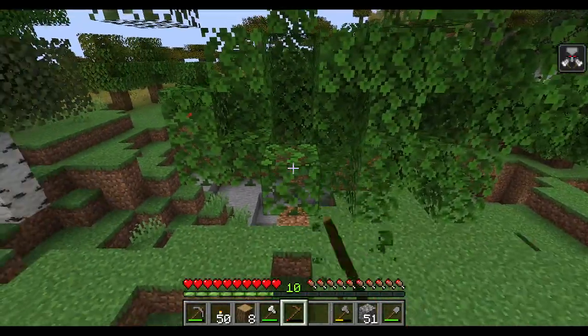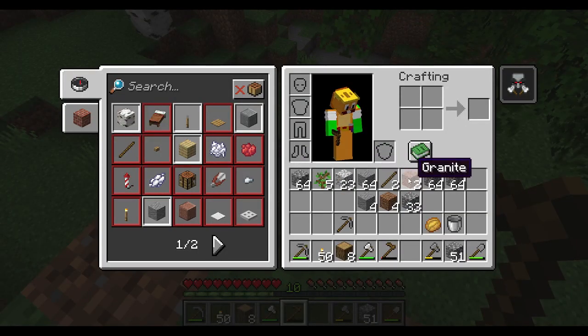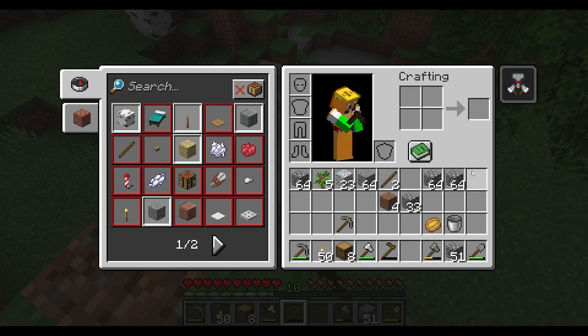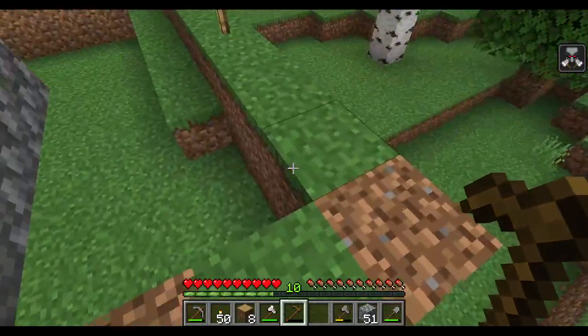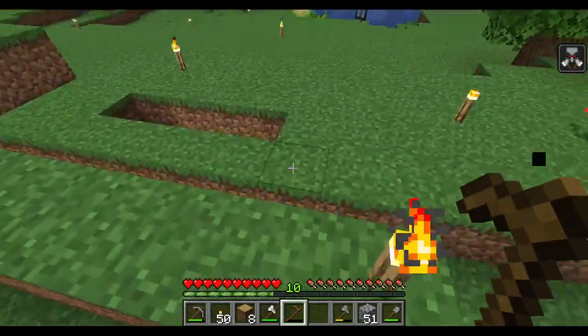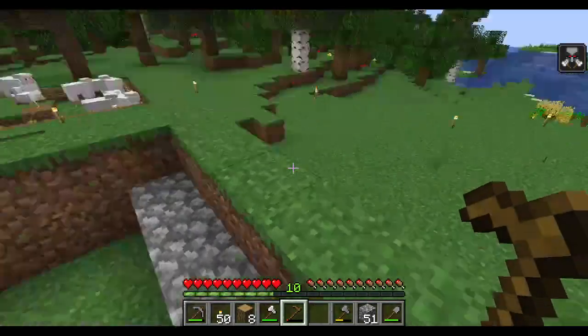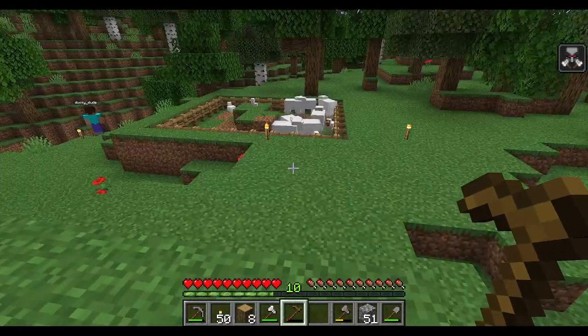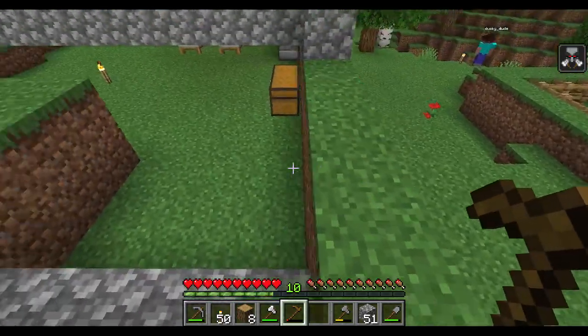Tough, I hate tough. Deep slate, smooth basalt, calcite, andesite. Yeah, you're right. I got a hydromatic. I had a stack of andesite. I had two. I'm gonna keep the block of amethyst. I just put it in the chest.